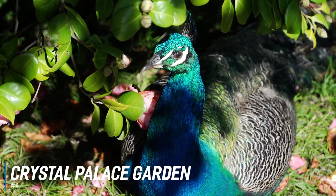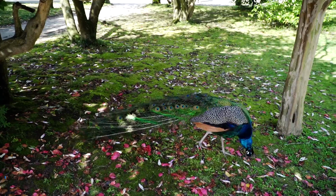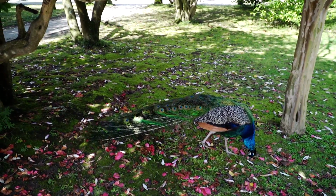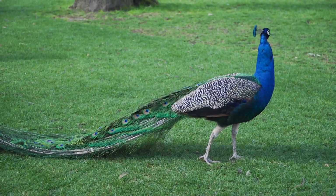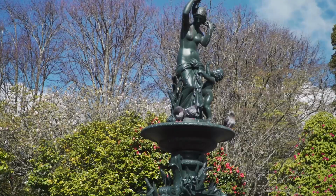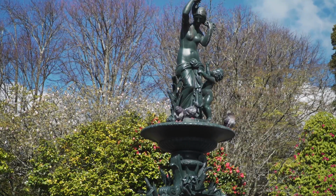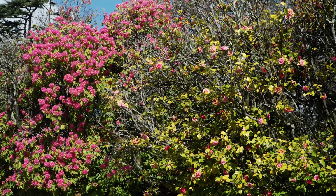At number 4 is the Crystal Palace Garden. This was the site of Porto's Crystal Palace, which lasted from 1865 to 1961, and was modeled on the monument in London. The gardens were devised to complement the palace and were landscaped by German landscaping architect Emil David. The gardens consist of 8 hectares of luxurious greenery, romantic nooks, and paths with astonishing views over the river. Planted with ginkgos, pines, camellias, rhododendrons, and beech trees, there are also fountains and beautiful sculptures to be admired.